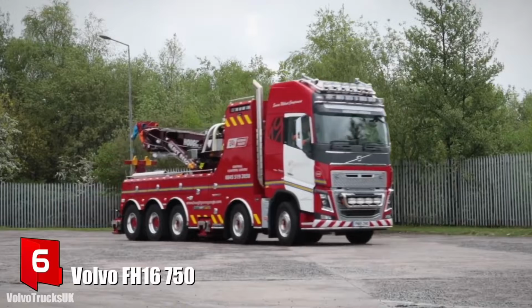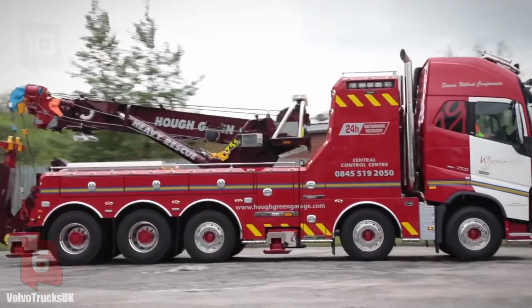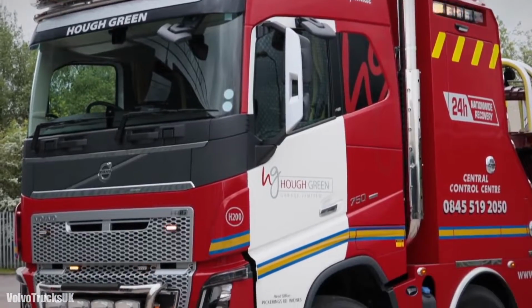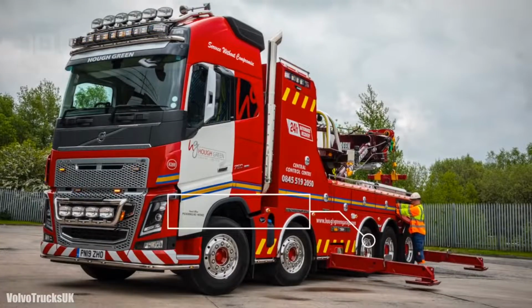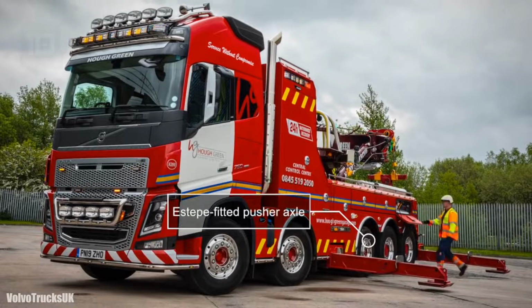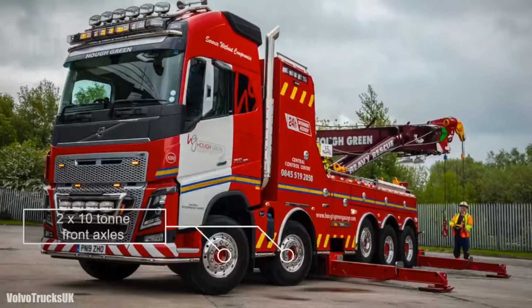Number 6. Volvo FH16750. It is a five-axle rigid recovery vehicle that is designed to provide maximum productivity. It is used by the Hugh Green Garage Company to recover vehicles in the northwest of England and North Wales.